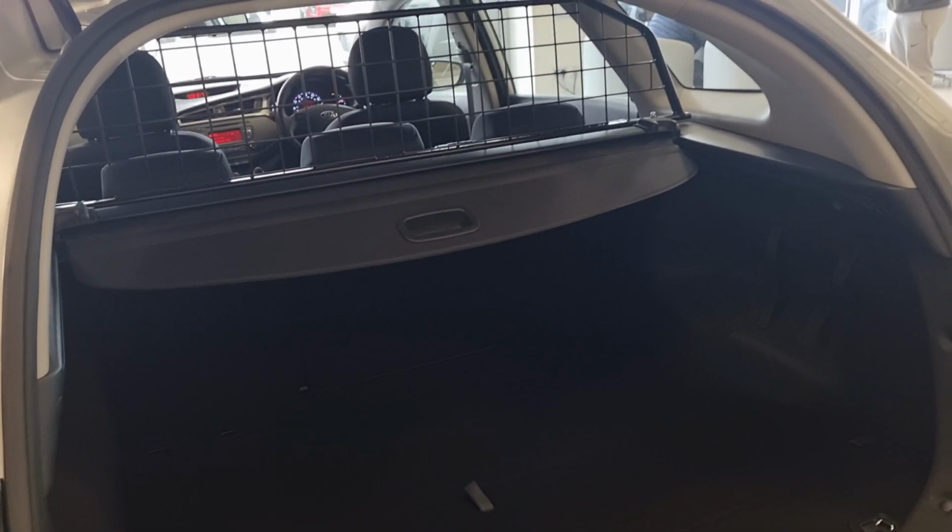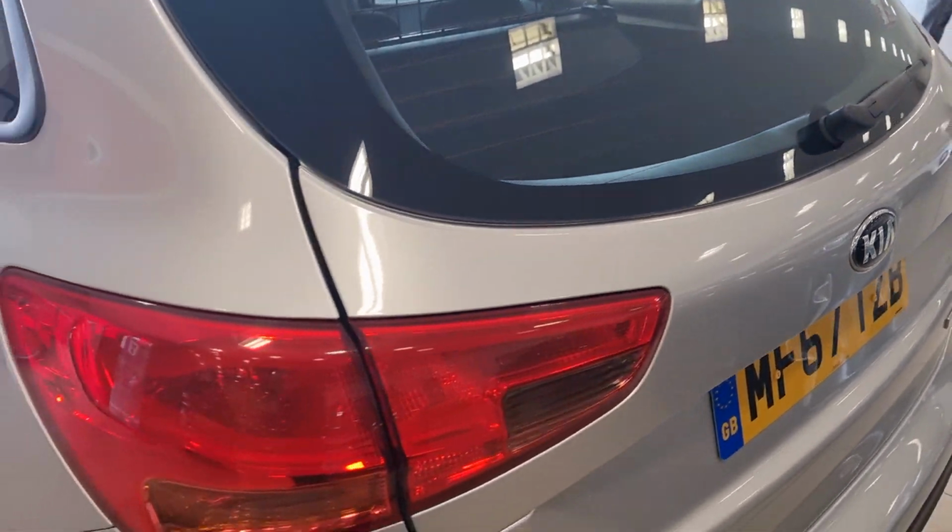You've got extra compartments under here as well if you need to store anything additional in. And then you've got, I say, that nice flat level load space. There's many finance options on this vehicle. It's a lovely low mileage, really spacious estate.